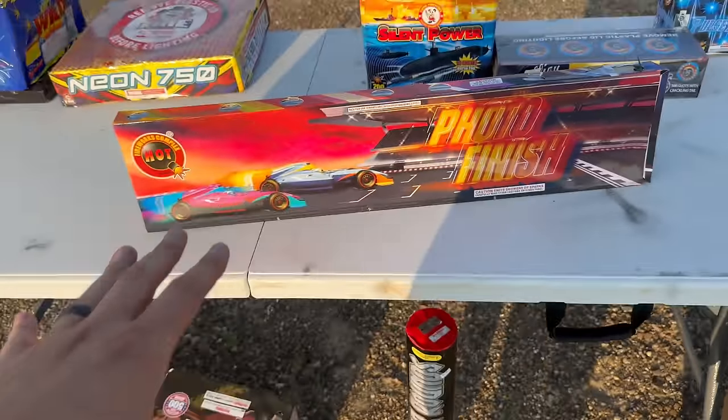Now this one here is actually huge. I'll put my hand there in the middle so you guys can get a reference. This is by Fire Factory. It's called Neon 750. So we have 750 shots of Saturn missile batteries. Now usually when you see these things, they are literally the size of this table. So the fact that we have a mini one makes it strange.